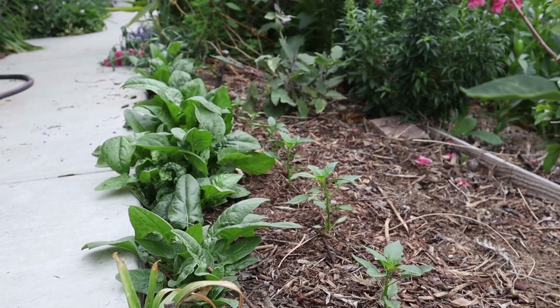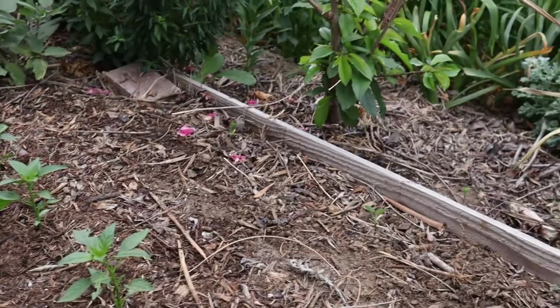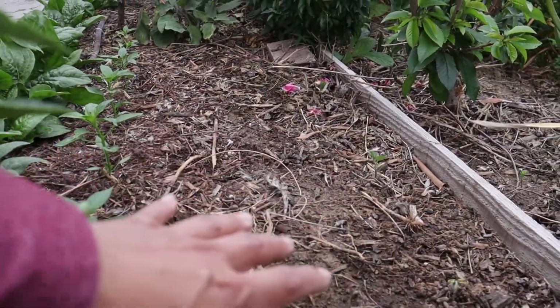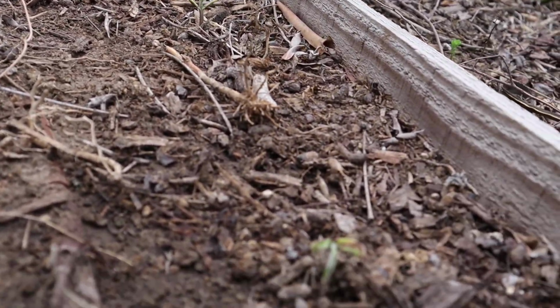And then next to the peppers on the left we have spinach. Spinach is a really practical plant, so we're always growing it. In this open spot, we're going to fill it in with some beans. So we have some filet beans sprouting.